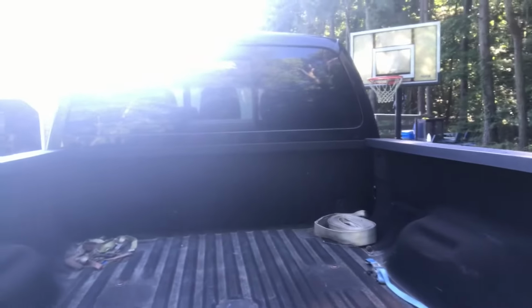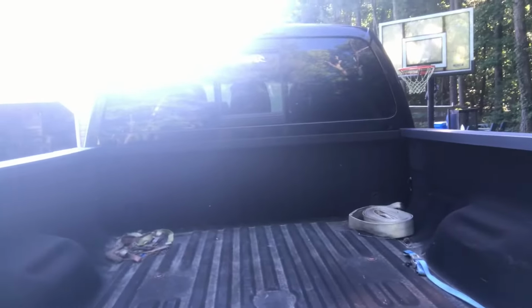The reason why is, A, because I carry bicycles, motorcycles, stuff like that in the back of my truck quite a bit. B, I want to be able to get it out easily, if I need to just get it out of the way, like when I wash my truck, I stand on that ledge there to get to the roof. If I've got a fold-up cover, that's not going to work.